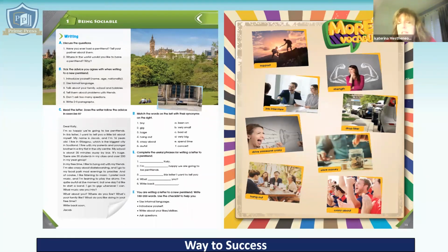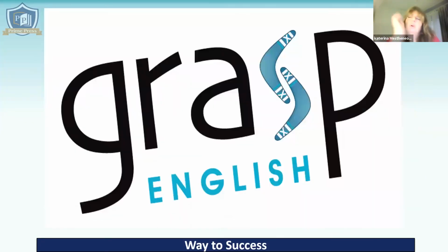And the last page of the workbook unit is a vocabulary expansion. So this is like a picture dictionary here. It has new vocabulary that's related, that the students can use at a later point. So that is the student's book and the workbook particularly.